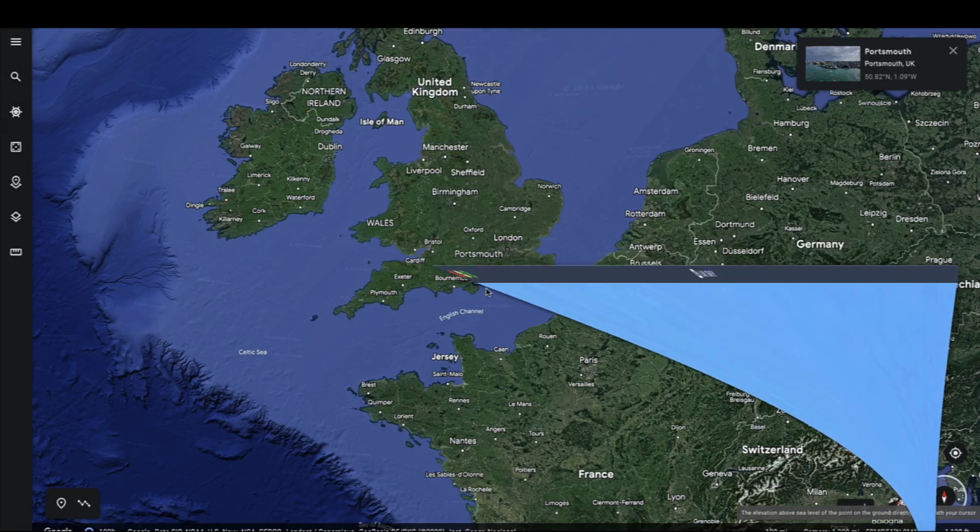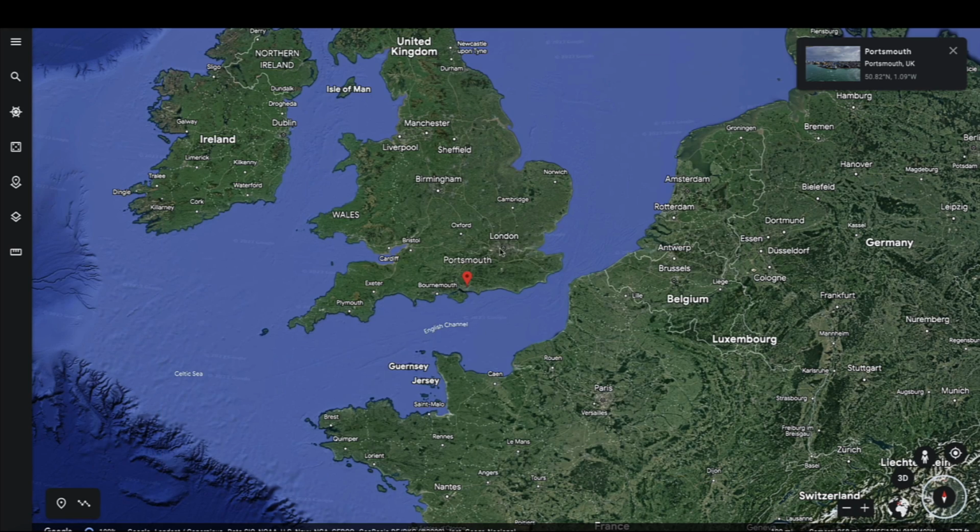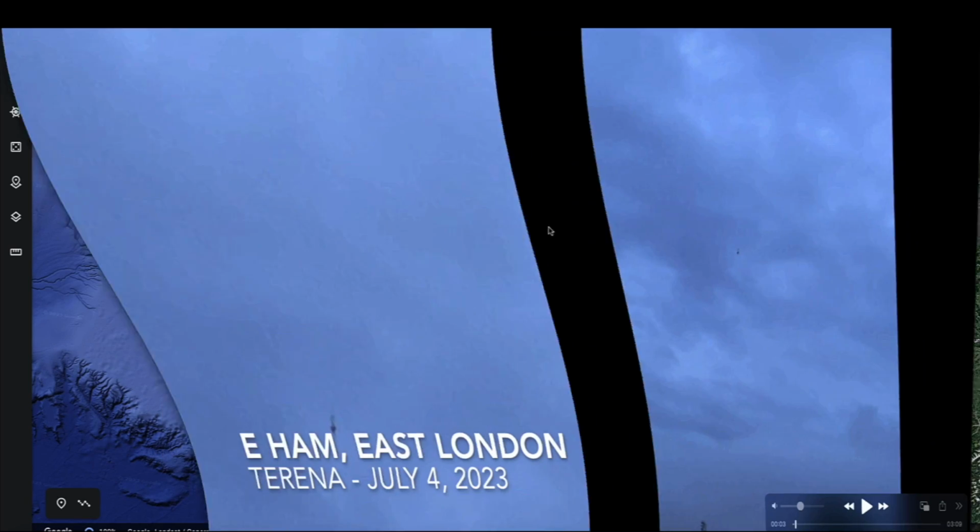So I think this one here, quite possibly, is a row of balloons. Nothing nefarious. And going from Portsmouth up here to eastern London, we're going to East Ham, London. This video was taken by Tarina from July 4th of 2023, just a couple of days ago, when she looked up and saw this in the evening sky.